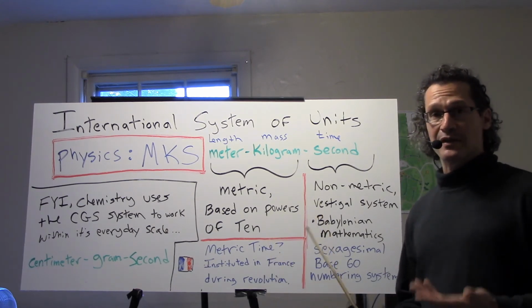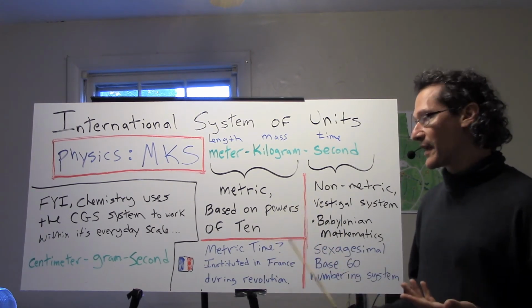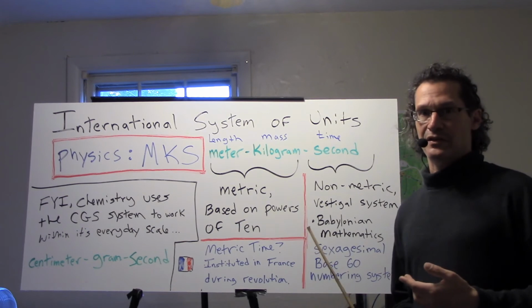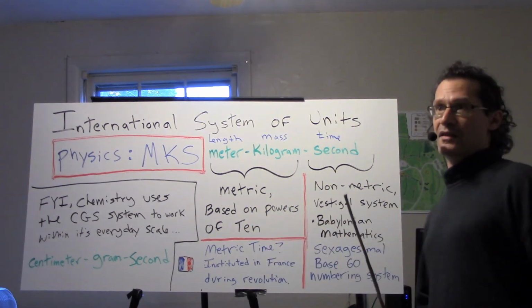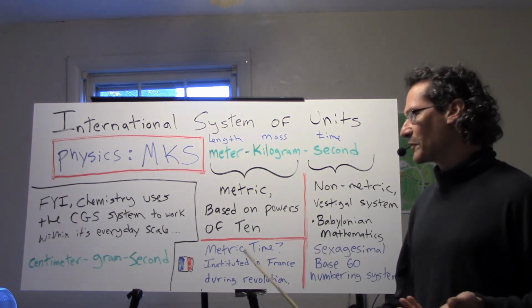Would metric time be a great thing nowadays to have 10 seconds in a minute, and 10 minutes in an hour, and 10 hours in a day, and 10 days in a week? Very strange system, but that's what it is.